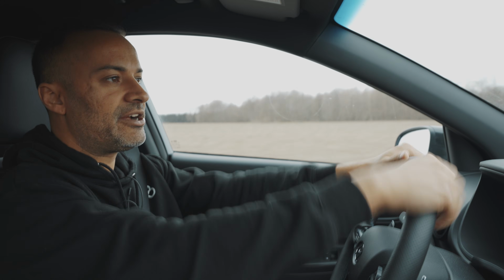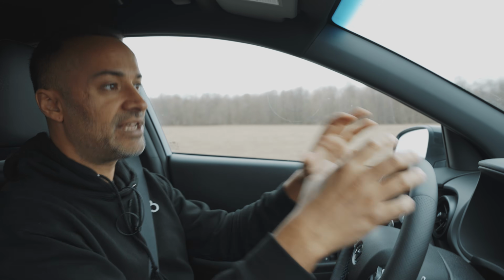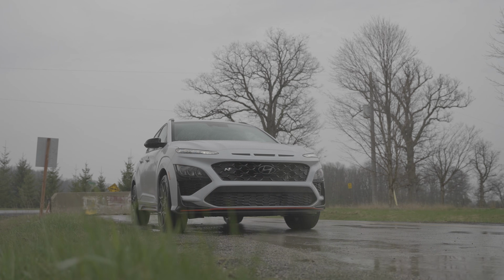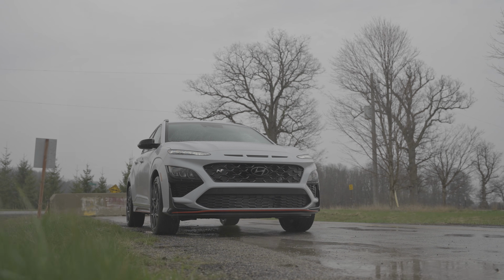So hopefully that gives you some clarity on what the Kona N provides as an overall shell for its price point. I do like it, but again, I love the powertrain. Not a huge fan of what the thing looks like on the outside, and the suspension is definitely the most firm of the lot. And maybe that's all you need to know to make the decision.